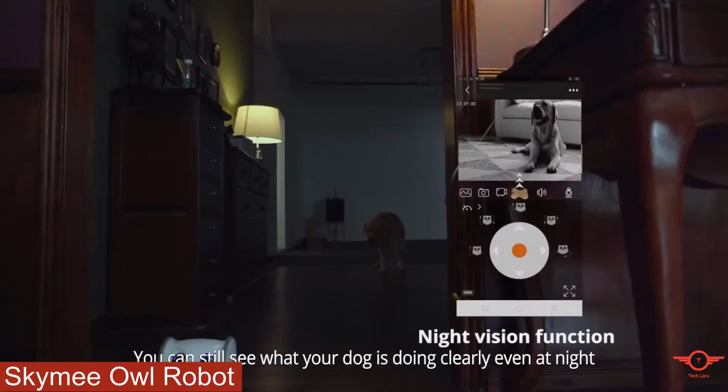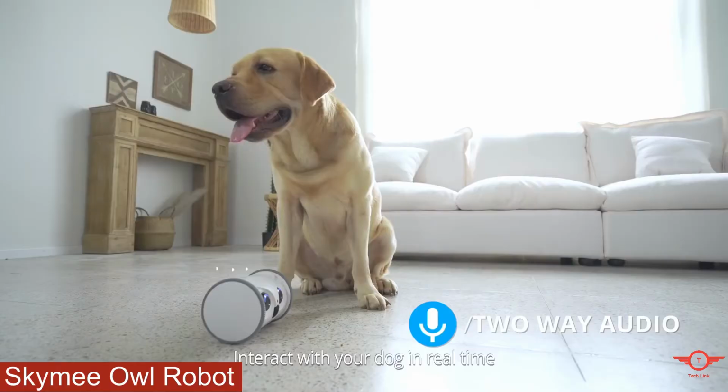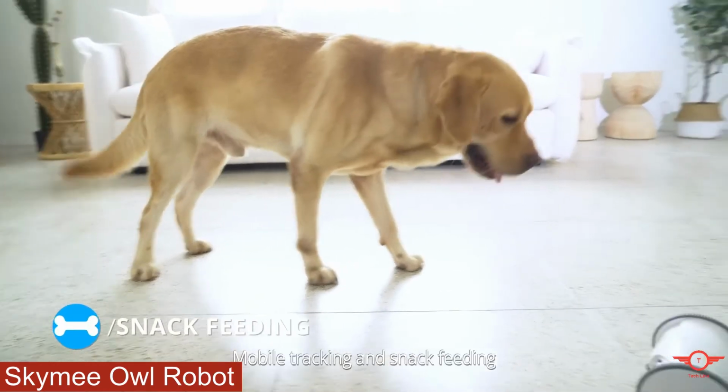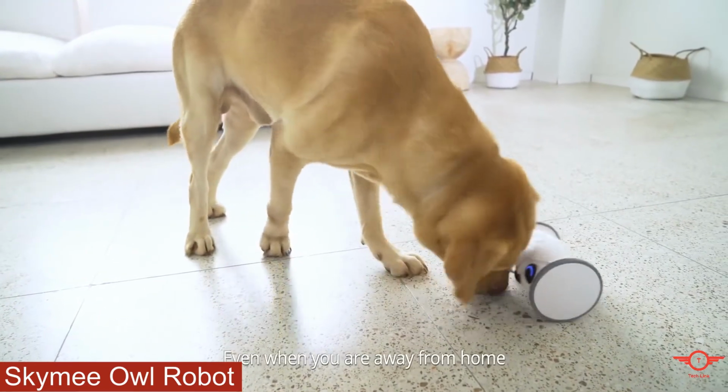You can still see what your dog is doing clearly at night. Two-way audio function. Interact with your dog in real time. Let your pets hear your voice at any time. The robot has integrated functions of real-time video taking, two-way audio, mobile tracking, and snack feeding. It lets you interact with your dog even when you're away from home.